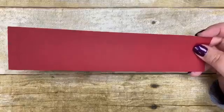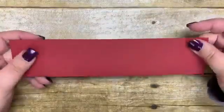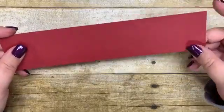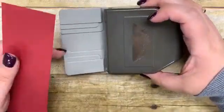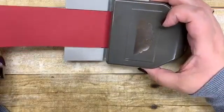So for the little Tic Tac holder, this is a piece of 2x9 cardstock. Now you're going to want to cut it a hair less than 2 inches. Because I found that when you're using this topper punch, you have the width from 1.5 all the way to 2. And if you're just a smudge smaller than 2 inches, it fit in here a little bit better to do our punching.